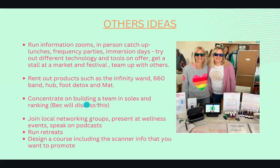If you just want to concentrate on building a team in Solex and ranking, talk to who signed you up, or talk to one of the leaders or someone who has done that already. Join networking groups, present at wellness events, speak on podcasts, run retreats, or design a course including the scanner somewhere. So there are lots of different ways you could bring this in. And if you don't have a skill set, team up with someone who does, and do it together.